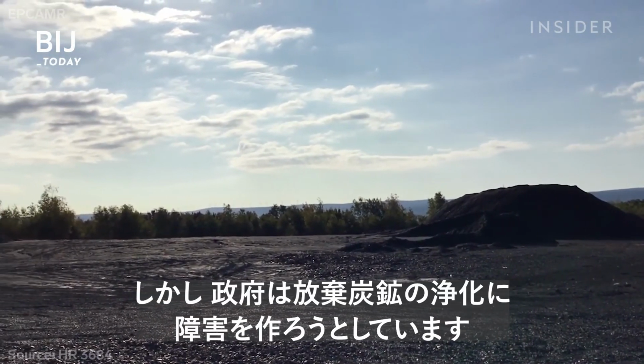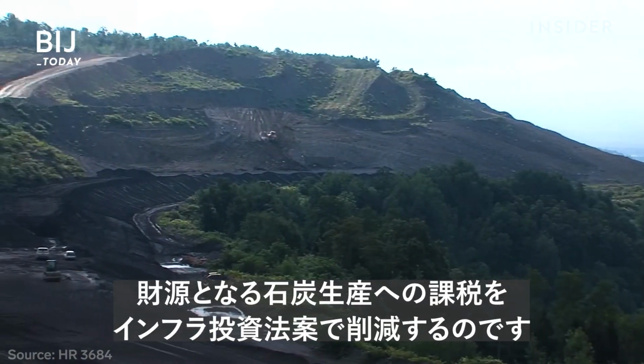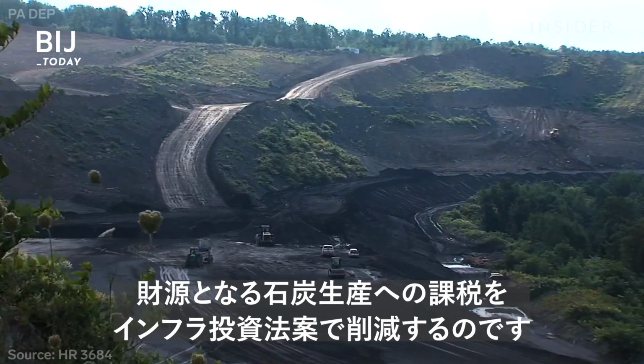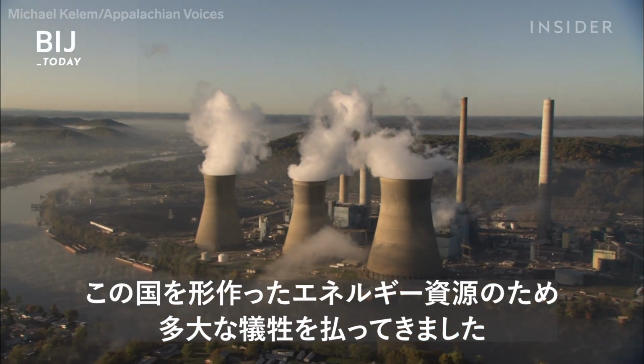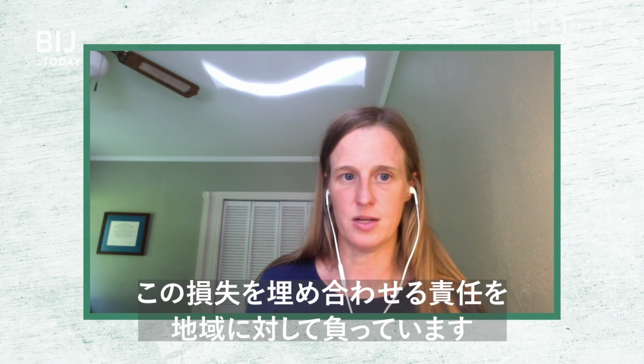But the U.S. government is still adding one more hurdle to cleaning up abandoned mine land. The proposed infrastructure bill would reduce the tax on coal production that funds these reclamation projects. The Appalachian region, they've sacrificed a lot for energy that has really built this country. We, as a nation, owe it to this region to fix some of these inadequacies.